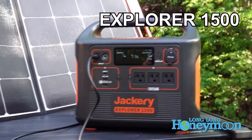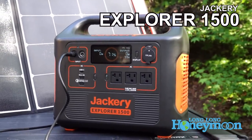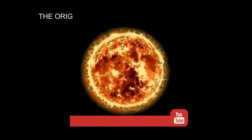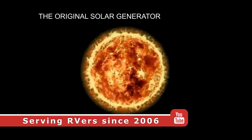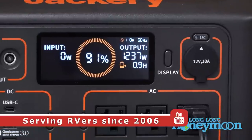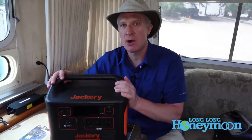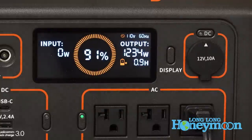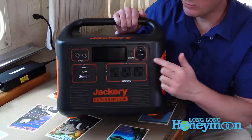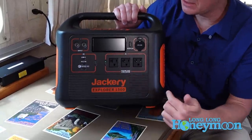This is the Jackery Explorer 1500 lithium power station, which some people might call a solar generator. Other people call the sun a solar generator. I prefer the term lithium power station. This is basically a big box that contains a very powerful lithium ion battery inside, or an array of battery cells. The battery is attached to a very powerful inverter, and it outputs clean sine wave electricity to a variety of outlets that you'll find on the face of the unit.